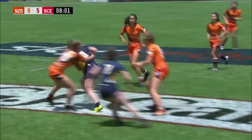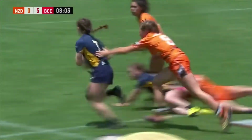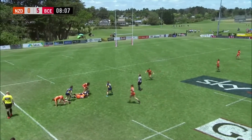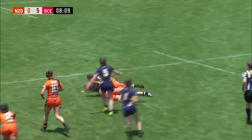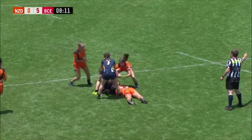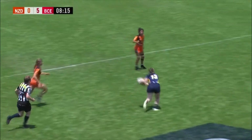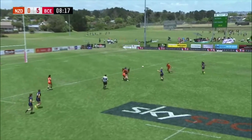Lokes out here trying to draw and pass, and can't hold on to the pass though, as Brearley. And now here come Canada, try scorer. Work there by Romeo's come on the field. Good support play, Perry. No. It's back again, Romeo. Carrying forward, nice.